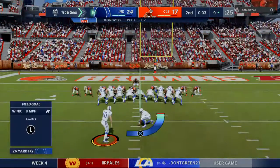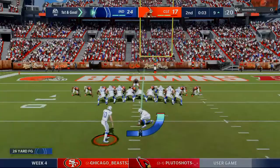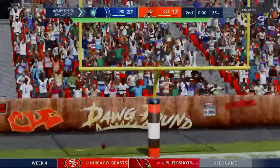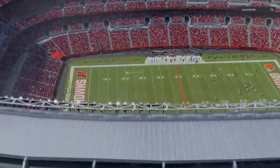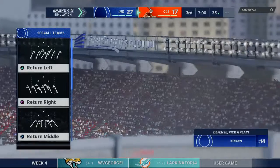So 3 seconds here remain in the half. On is the field goal unit to see about getting 3 points. From the left hash, a chip shot here. And his kick is right there. It's good. So we reach halftime here in a 10-point game. As we'll send you down to Orlando, and we check in with Jonathan Coachman for our EA Sports Halftime Report.